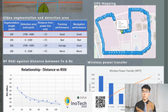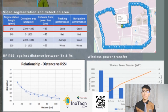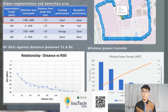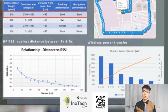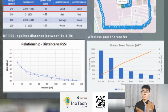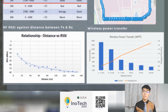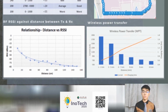For the RF LoRa transmission, the distance between the transmitter and receiver is tested against the signal strength. The chart shows the decrease of RSSI as the distance increases, which is on par with the theoretical results. Lastly, the wireless power transfer is investigated at various distances between the receiver and transmitter coil. The distance of 1 to 2 mm is found to provide the highest charging current and thus the lowest charging time.